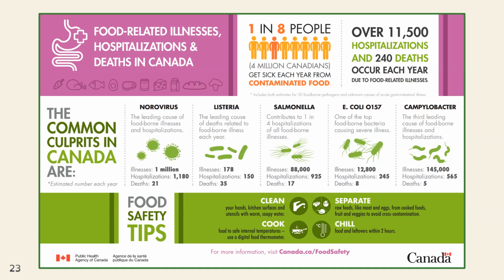So this is 88,000 people who get ill. E. coli is one of the foodborne bacteria that causes the most severe illness. And Campylobacter, I don't know how to say that, is the third leading cause of foodborne illnesses and hospitalization, which has up to 145,000 people who get ill a year.